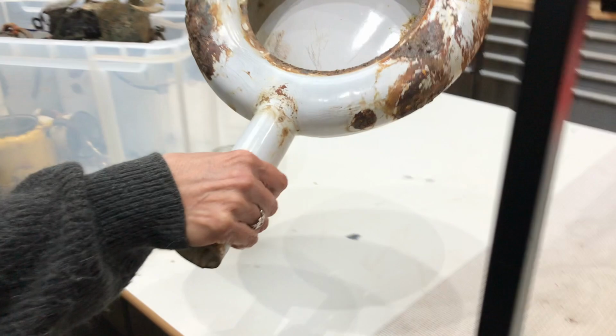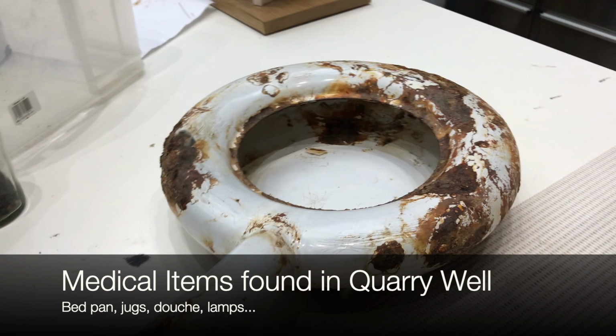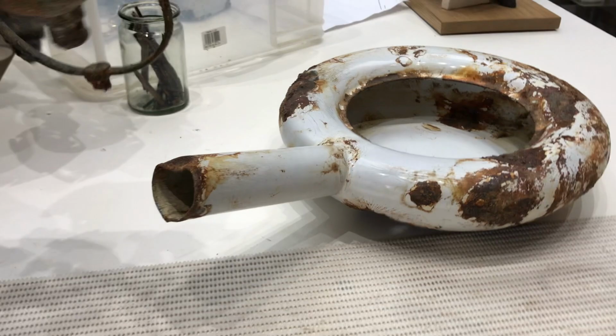Bedpan. Oh, lovely. Government issue. That is cool. So imagine sitting on that, eh? It's a bit cold on the old body. So this is all from the Nissen huts. Well, from the well, which we think is from the Nissen huts.